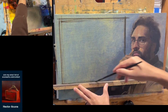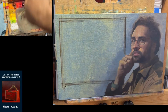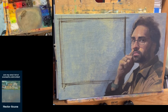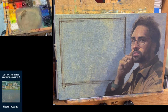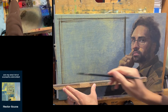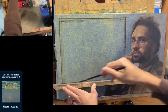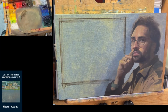So again, I'm just using this as a tool to map out the space of the window and really compare the scale of the figure to the scale of the window. If things are not square, I'm not really too bothered by that right now. I just want to think about placement of scale. It's going to be really easy to adjust if something isn't level, so I'm not really too worried about that.